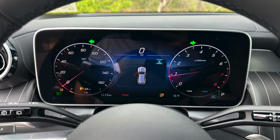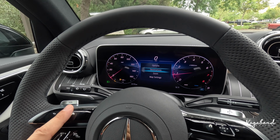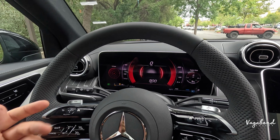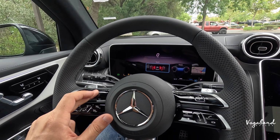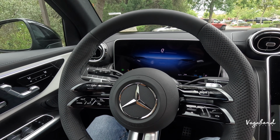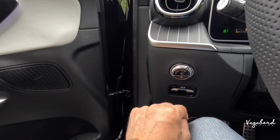The screen here in the front of the driver, let's go ahead and show you guys. You can mess around with it as well, and you get the different themes too, but no navigation, as you guys can see. If I press navigation, that's what you get. Further left, we get the lighting knob and a parking brake button in the same area.